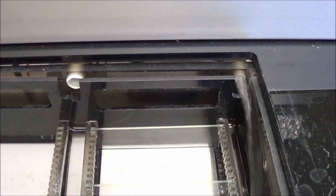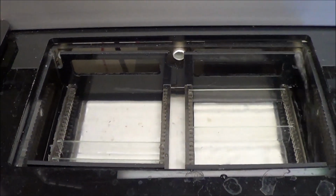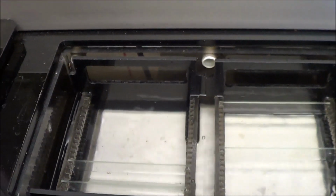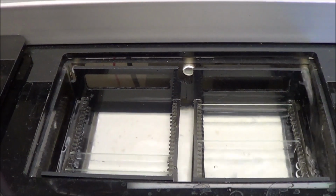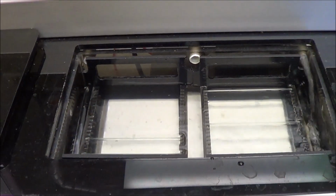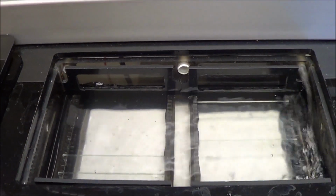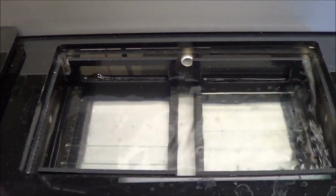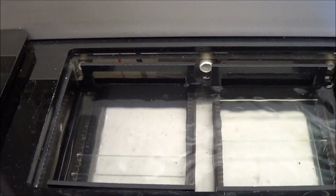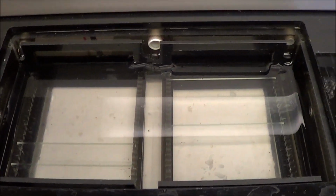Okay, so now the neutralization fluid is coming from its holding tank directly into the process tank, and that's going to continue until the level sensor on the process tank tells it to stop. Neutralization is in process, and the neutralization timer is just set for 30 seconds. At the end of that, we will turn on the process dump pump and empty the tank.